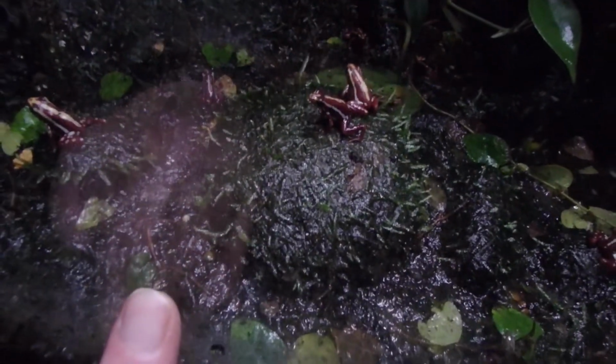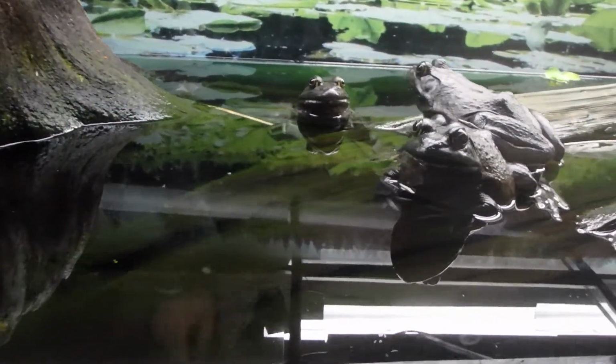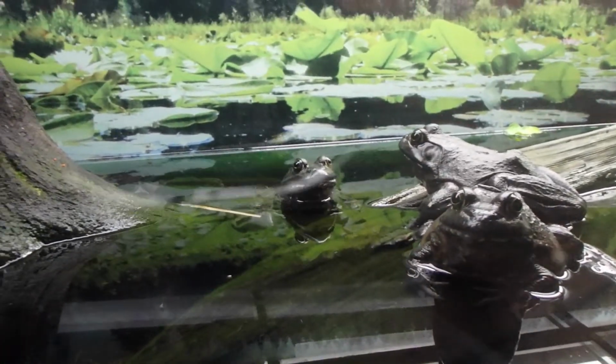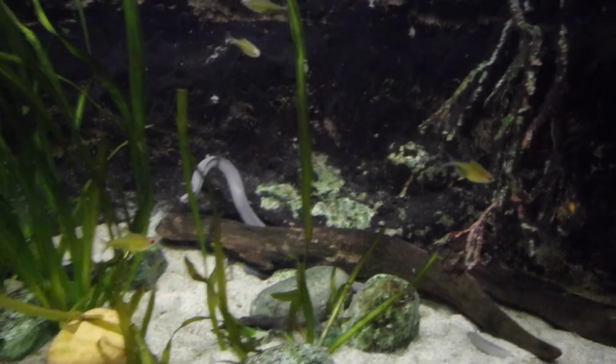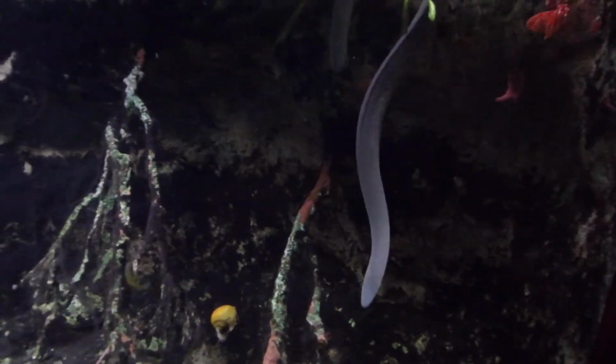Look how tiny, they're even smaller than my finger. Here's a pencil fish. This looks like clay. Doesn't it look like clay? It looks like Play-Doh or something. Yeah, there's like no face.